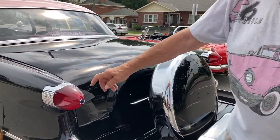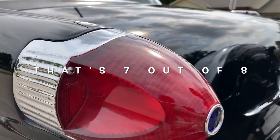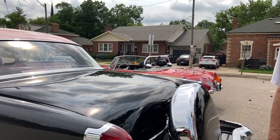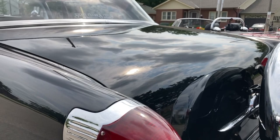At the back, see the tail lights? See the little blue dot? What is that? That's called a blue dot. Crying out loud. I could have got that one right. You rascal. Seriously? It's a blue dot. I wonder why it's called a blue dot, Doug.